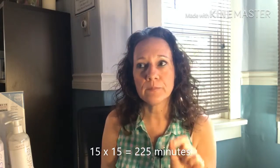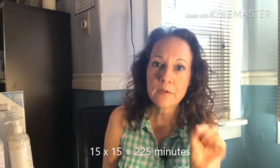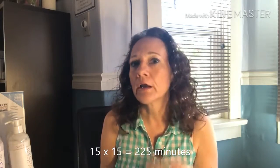Now, when you talk about numbers, SPF means sun protection factor, but it's for the UVB rays. So if you burn in, say, 15 minutes, then you take your number, 15, and multiply 15 times 15. So you have to remember that that's what it means.